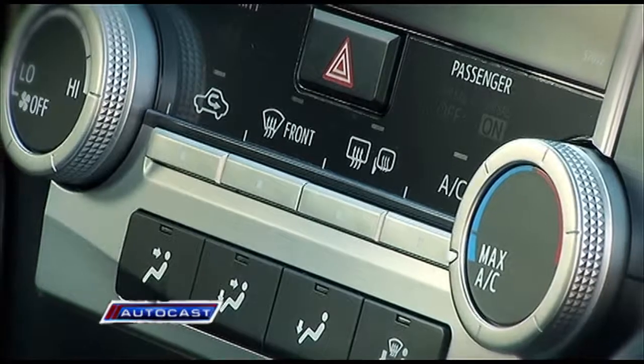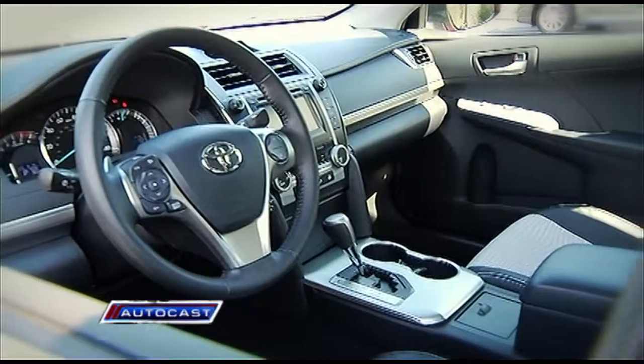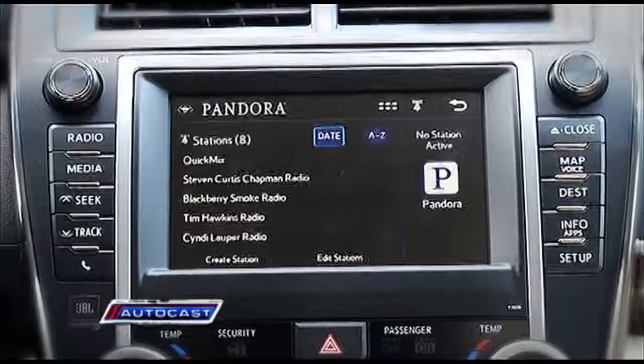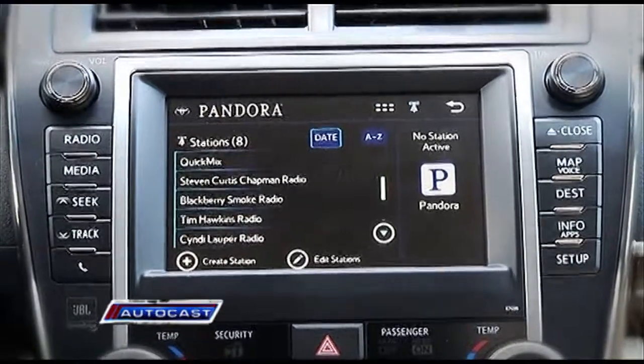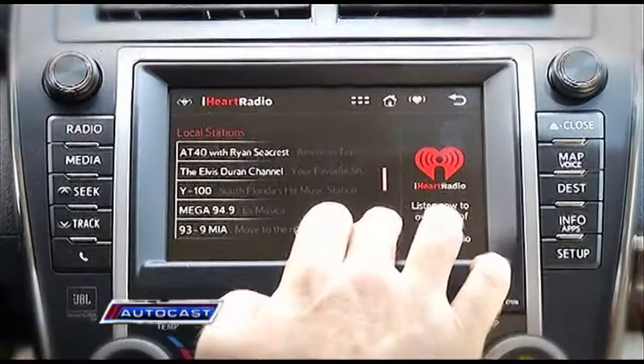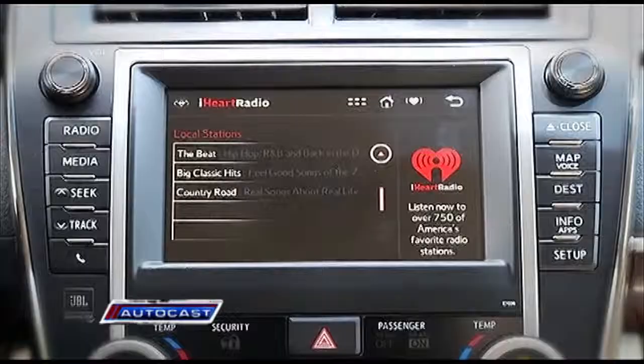All your senses are in for a treat as well in the all-new Camry with the introduction of their new integrated entertainment system called Entune. Take a look at this. It even uses apps from your smartphone right on the car's navigation screen. By pairing the smartphone to your radio control head, you are now able to control the apps on your smartphone.